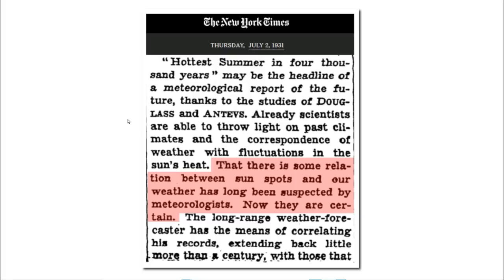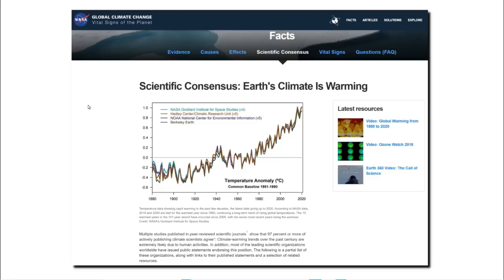Let's start by going back 90 years to this article in the New York Times dated July 2nd, 1931. The New York Times wrote this: that there is some relation between sunspots and our weather has long been suspected by meteorologists. Now they are certain. So in 1931, there was a unanimous consensus among meteorologists that solar activity controlled the climate. But now NASA reports a very different story.